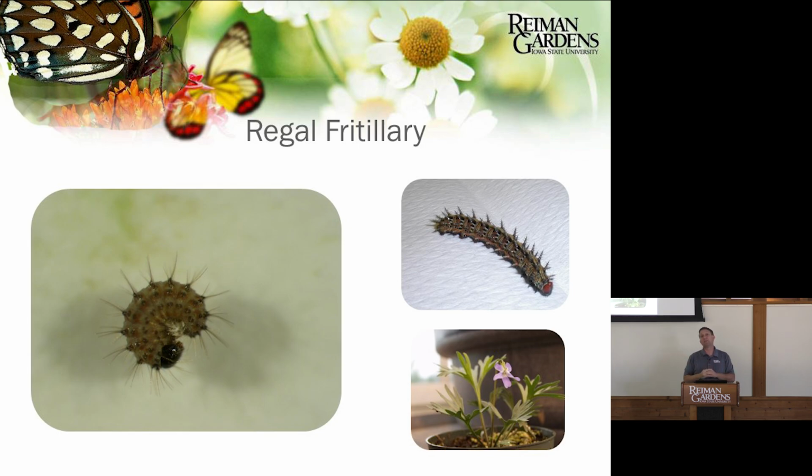They'll mate. The males will die off. The females will go into a summer diapause where they're just hanging out, kind of hiding themselves during the heat of the summer. In the fall, they will go and lay the eggs, and the process will start all over again. I think this would be a great candidate for an Iowa official state butterfly.